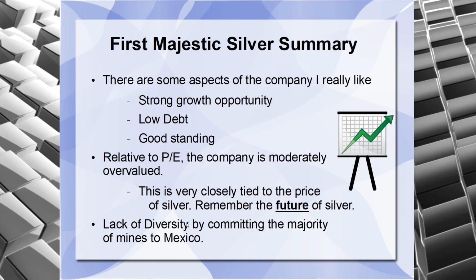I think the lack of diversity is a bit of a questionable move. I would really like to see them try and diversify out, maybe put more mines in the US, put more mines in Australia. They were talking about those two places. But I'm just worried that if you have all of your eggs in one basket in Mexico here, that could become an issue if there's ever a bad standing between the company and Mexico, because then they might try and restrict operations, and that could be a big danger for the company if that would ever happen.